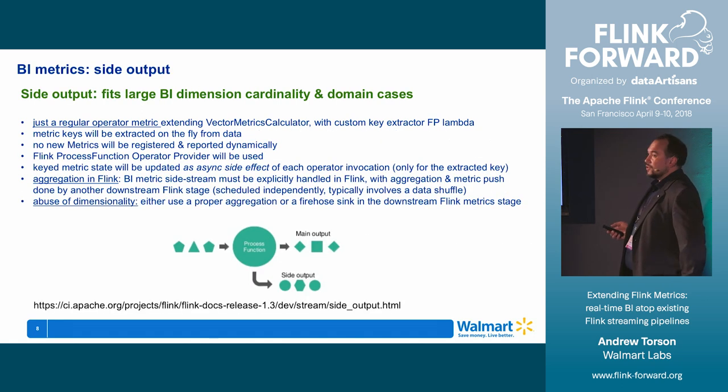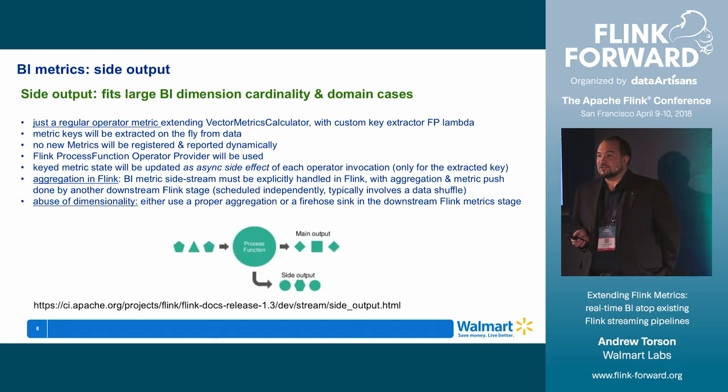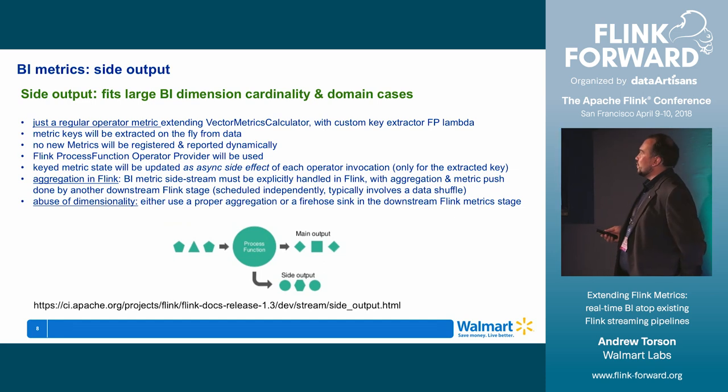The second way, which I think is more preferable for large-scale cases because it minimizes the chances of abuse of dimensionality, is a side output. I'm not sure if you are familiar with the side output feature that was introduced in 1.3. This is the picture for it. Basically, it's a nice feature that comes with a process function in Flink. So process functions allow you to compute the main output and asynchronously compute a side output.